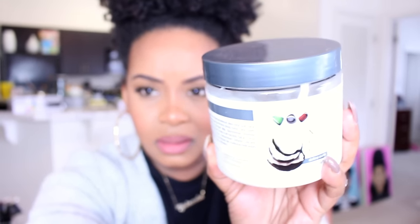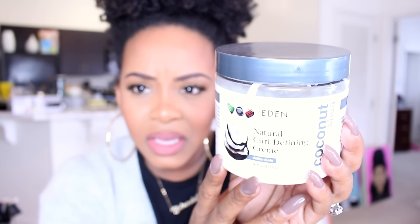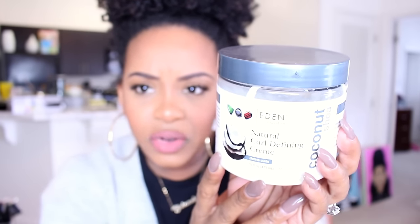For my styling cream, I have been using Eden Body Works. Is it gonna zoom? I'll probably have to insert it. I think there it is. Yes, this is Eden Body Works curl defining cream. This is bomb. I used all of these for this style.